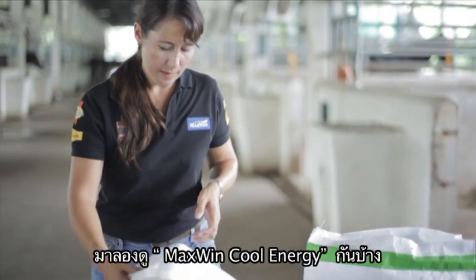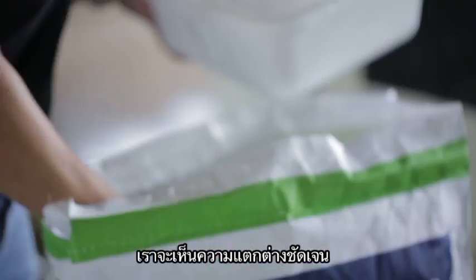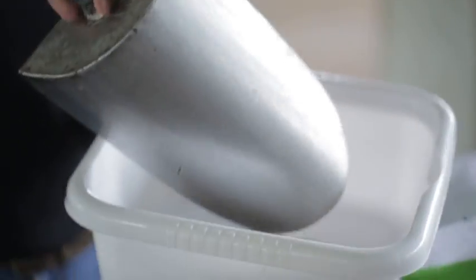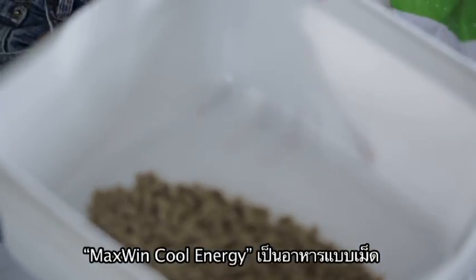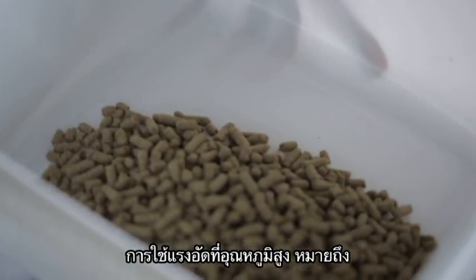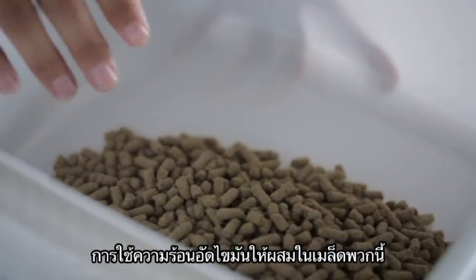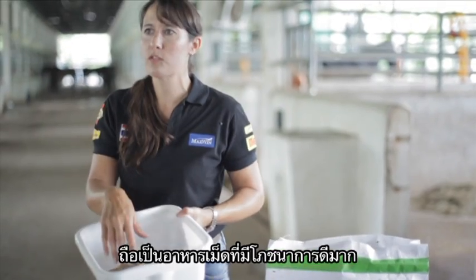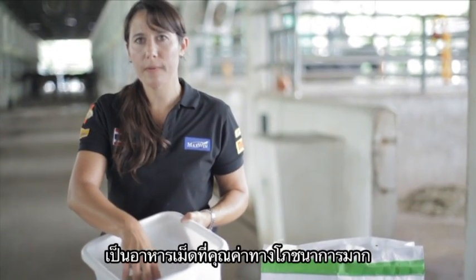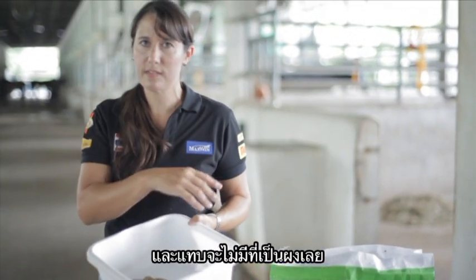Now to look at the cool energy feed, we can see the difference in this feed. And this is a strictly pelleted feed, and it's actually what we call an extruded pellet. And it's extruded, which means we use high temperatures to force more fat into these pellets. And so it's a really strong pellet. It's a high quality pellet. We have fewer what we call fines, and the feed is less dusty then.